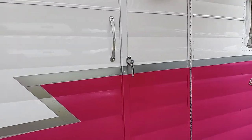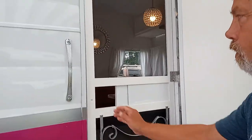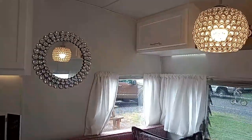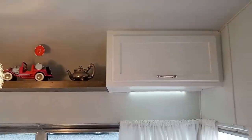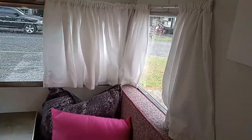All new skin. Custom screen door. And this is just the beginning of the she shed. Look at this. But this was all custom built by me and my friend Philip Hedrick. Does he have a business? No, we don't. We don't know. Okay, and even the curtains have a little bit of sparkle in them. So you got bling all over in this camper.